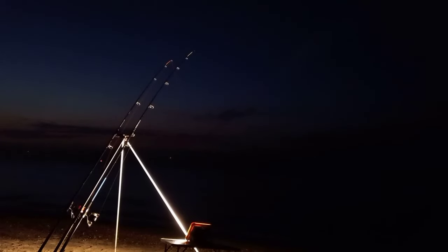Right guys, it's now 3:25. As you can see in the background there, there's a little tiny bit of light on the camera, because the sun is starting to come up, which is nice.